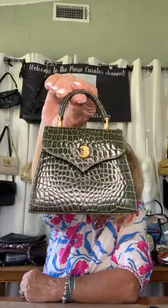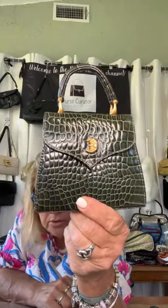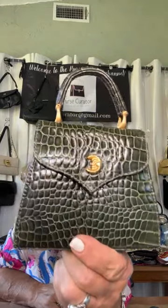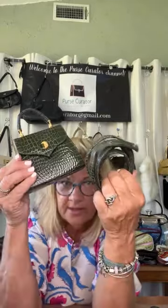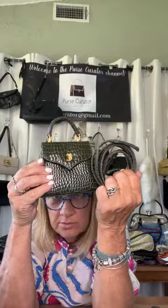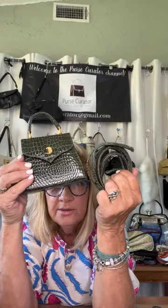Yeah, this is a Dawn suitcase. So stinking cute. It is a green croc embossed. It's got a little moon on the front. Hi, Dawn. We were just talking about you. It has a crossbody strap that is removable, obviously, right?